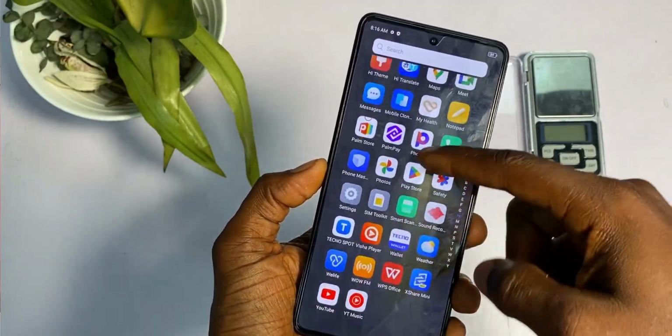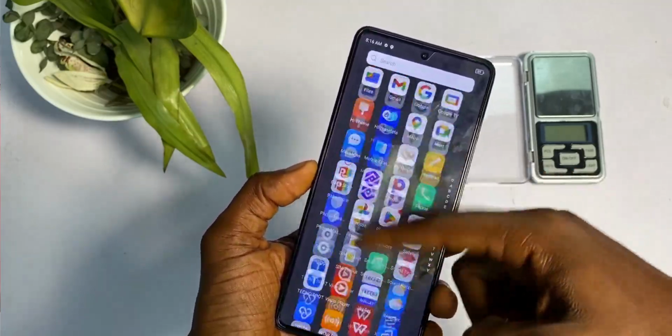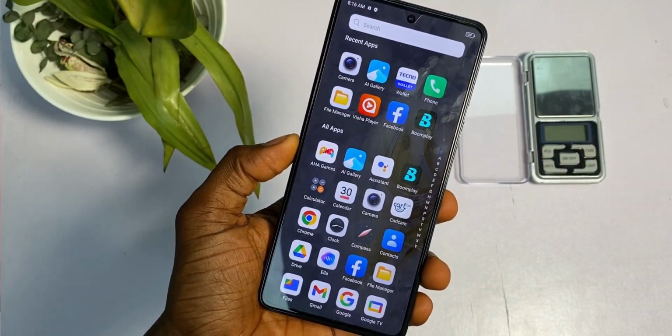The second reason why the Tecno Camon 20 Pro is a perfect budget device, for me, is the display. It's not just the fact that it's an AMOLED screen. Camon 20 also has an AMOLED screen, but it's the fact that it has a 120Hz refresh rate. I've looked everywhere for the refresh rate of the Camon 20, but I couldn't find it. I will just presume it's 90Hz.